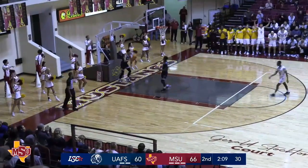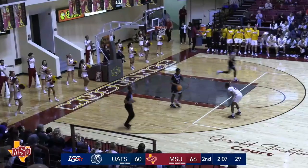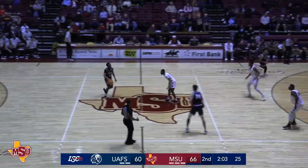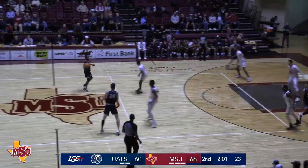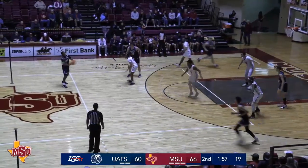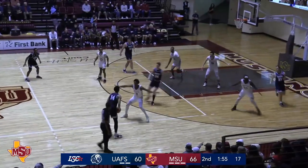He's got 11. Now 1 of 3 from beyond the arc. That was a huge shot by Sanders. I'm really not understanding why Fort Smith is doubling the post, but it ended up giving the Mustangs a wide open look at 3. That's 5 straight field goals now for the Mustangs.